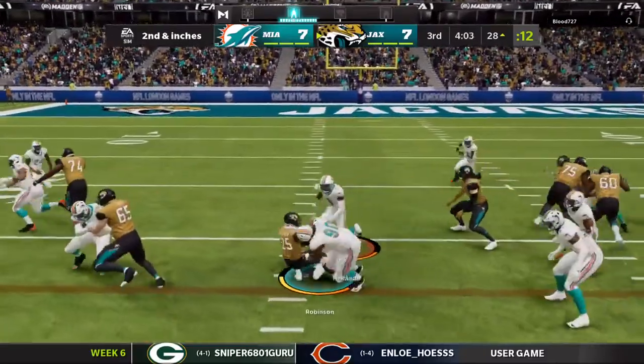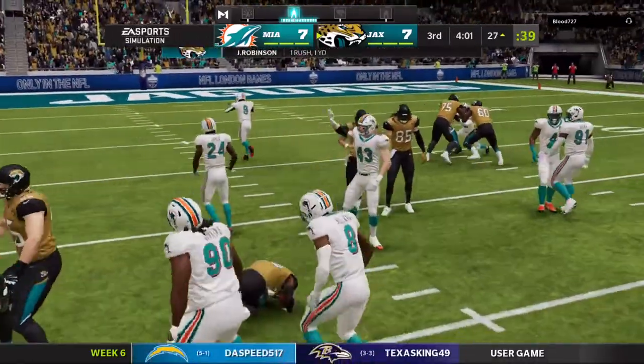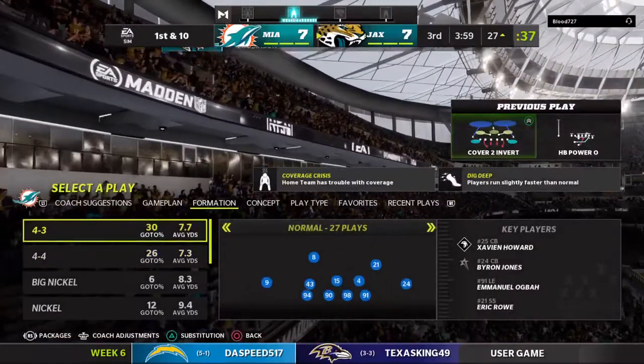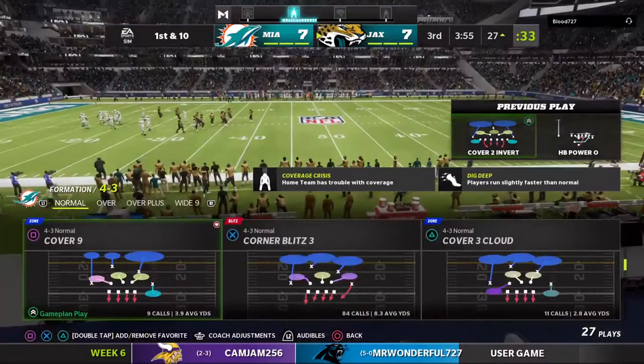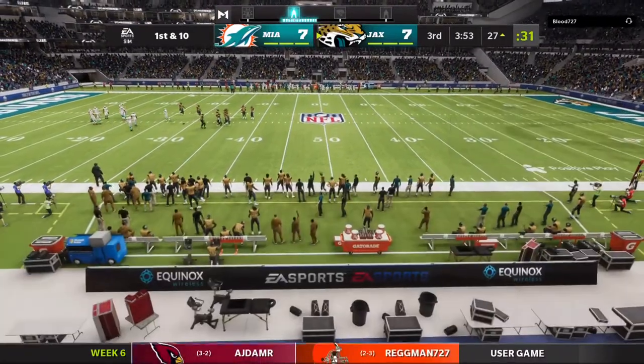And they'll run it. This is James Robinson. A gain of just a yard, but it's a first down. I think they like this drive a little bit better there, partner. Running game helping out, picking up some of the slack. Because remember the last drive, they went three and out.